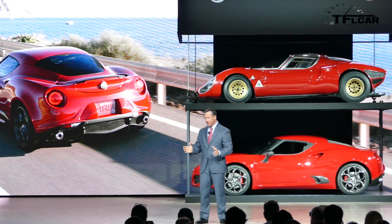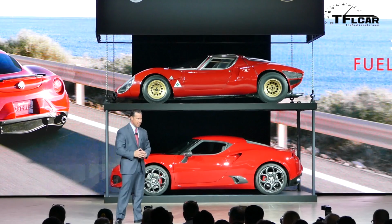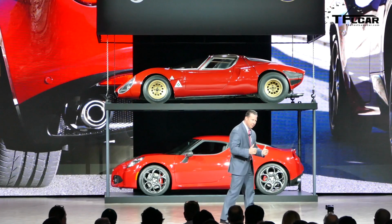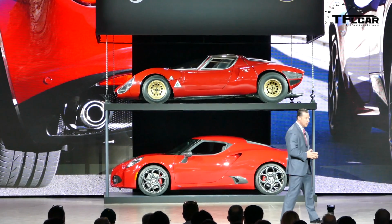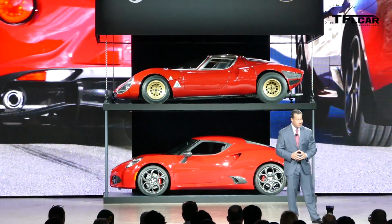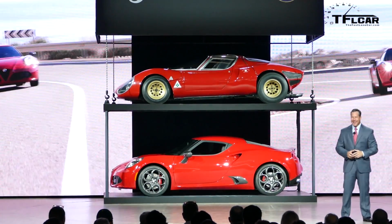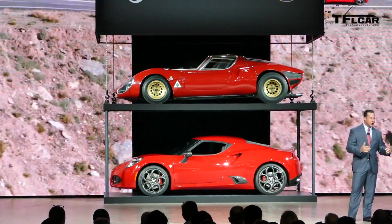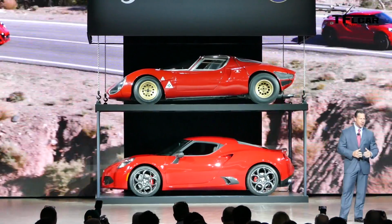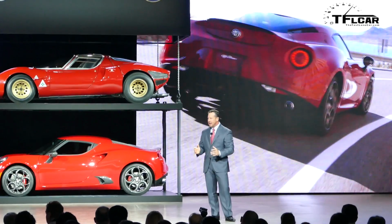Truly some impressive figures. But the 4C offers much more than just impressive figures. True Alfisti will immediately recognize the distinctive Alfa Romeo 4C exhaust note, produced by a specially tuned exhaust. That's what I'm talking about. It skips the muffler and offers a signature gargle at idle and a formidable roar when the throttle is wide open. It is just one more reminder that Alfa Romeo cares as much about the driver's senses as it does about statistics.